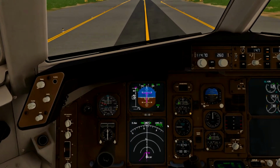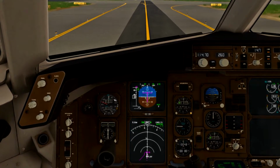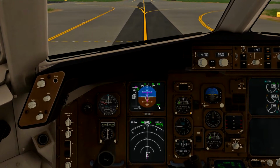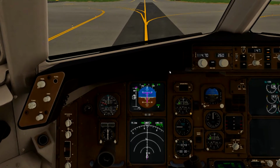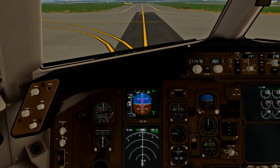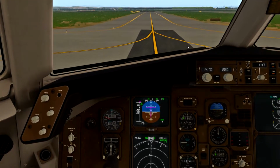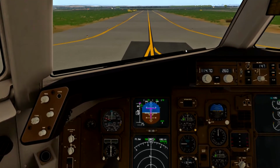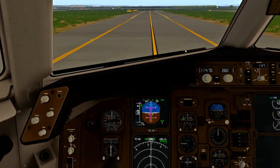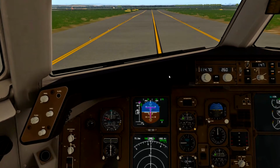The FlightFactor A320, made by the same people who made this, is on the horizon. You may have seen other YouTubers have it. I do not have it, because they did an open beta where you could buy it for like an hour or something, but I wasn't around in that hour, so I didn't get it. So unfortunately I'll have to wait until release, unless someone from FlightFactor is watching and wants to let me buy a beta copy. Most appreciated. Probably not going to happen though. Worth a try.